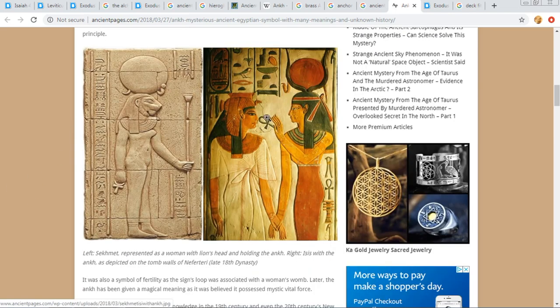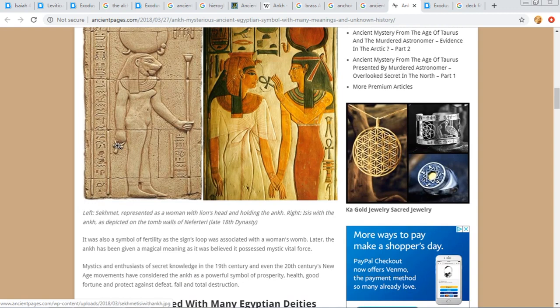And so this is the symbol of breathing life into creation, the life into the nose. So this is Sekhmet holding the Ankh, and this looks like the older Ankh. This looks like the first tool. And Isis with the Ankh depicted in the tomb walls of Nefertiti.